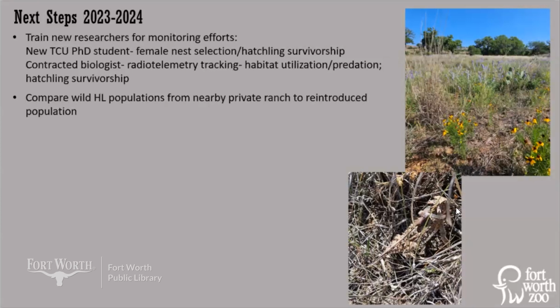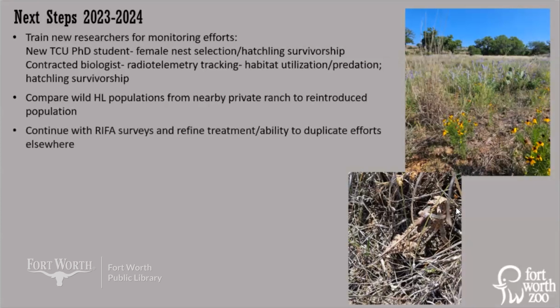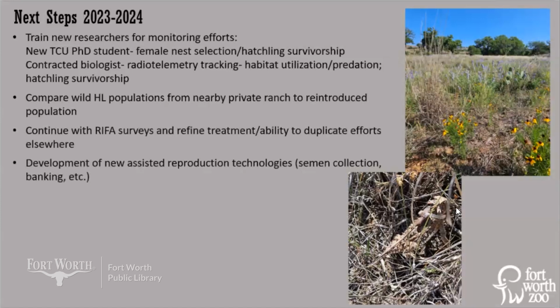And then continue with our fire ant surveys and treatments and hopefully make that so that it can be duplicated elsewhere. And then development of new assisted reproductive technologies. We now have a reproductive physiologist working with us at Fort Worth Zoo. And she does a lot of amphibian work for us.